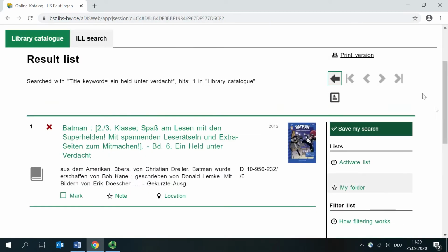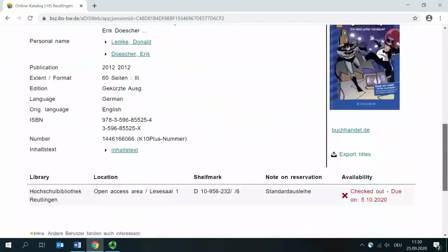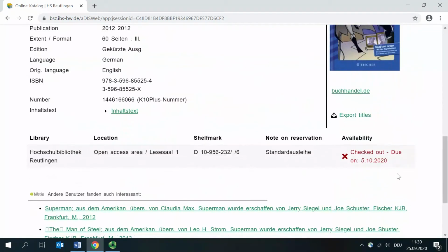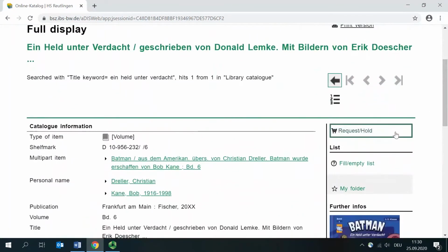In the results list, you can already see that the book is on loan. To reserve, click on the book title. From this page, you can see when the book is due back. If you decide that you want to reserve the book, then click Request or Hold.